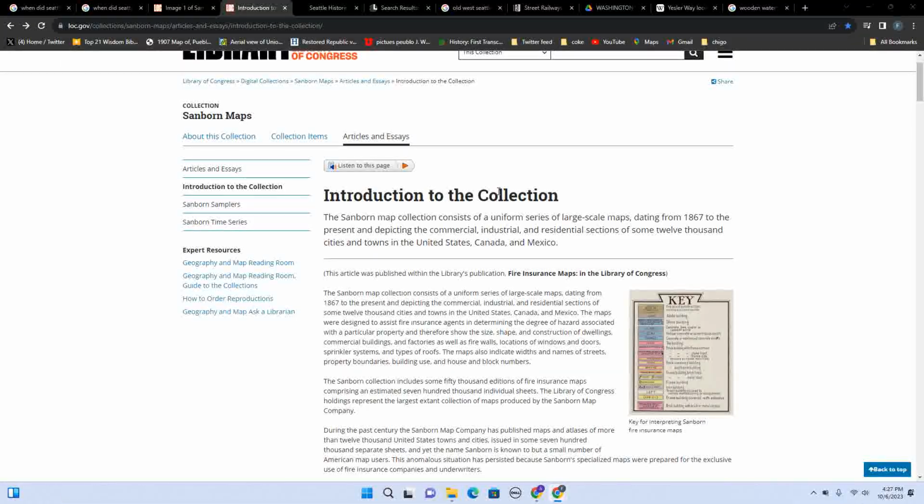The Sanborn map collection consists of uniform series of large scale maps dating from 1867 to present and depicting the commercial, industrial, and residential sections of some 12,000 cities and towns in the United States, Canada, and Mexico. The maps were designed to assist fire insurance agents in determining the degree of hazard associated with the particular property, and therefore show the size, shape, and construction of the dwelling, commercial building, and factories, as well as firewalls, locations of windows and doors, sprinkler systems, and the type of roof. The map also indicates widths and names of streets and property boundaries, buildings used, and the house and block numbers.